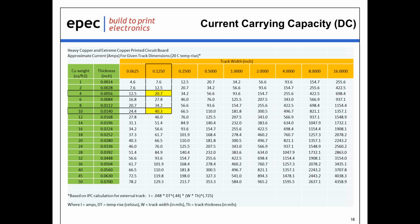So if we consider a 40 mil hole times pi, we find a track width of about 126. Looking back on our chart here, this will give us a rating of about 20 amps at 4 ounces of copper, or say 40 amps if we're using 10 ounces of copper in that hole. We can perform the same calculation for each of the support vias and add the capacity of each via to the plated through hole to determine the total current capacity of the plated through hole and support vias.